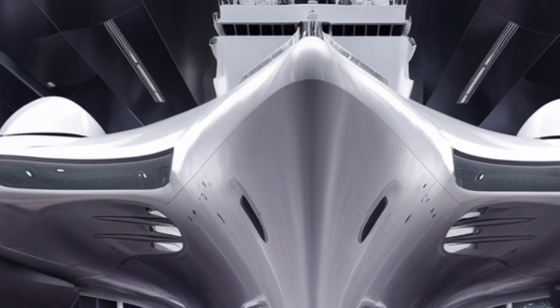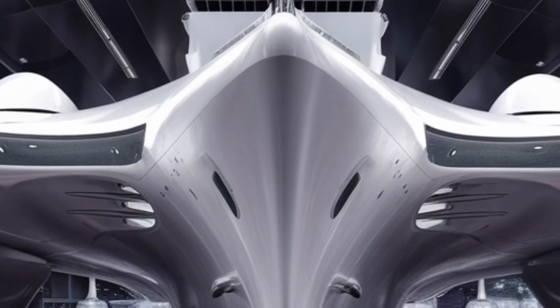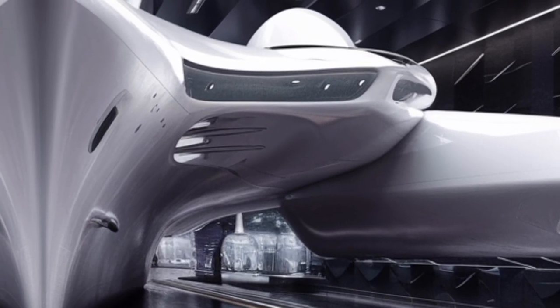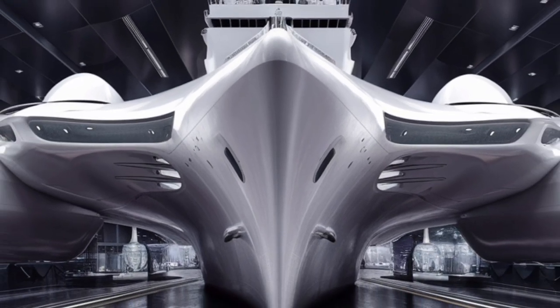Instead of being optimized for a single mission, it's built as a multi-domain warfighting platform capable of evolving with emerging threats. That combination of adaptability, lethality, and survivability positions it as a cornerstone of the Navy's long-term fleet modernization strategy.